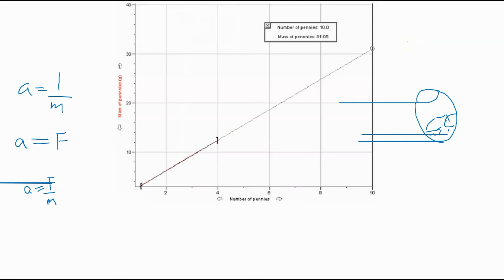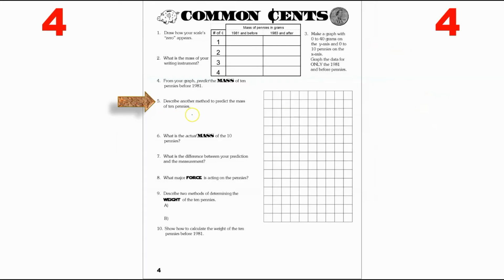If I wanted to do the mass of 10 billion pennies, it's going to be a little difficult to put that on the balance. But I can establish the known experimental data to then get the theoretical data. So you've listed up here, from your graph, predict the mass of 10 pennies before 1981. Hopefully you caught that. Now describe another method for predicting the mass of the 10 pennies.